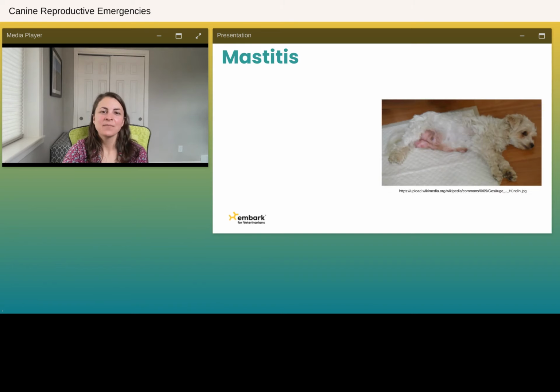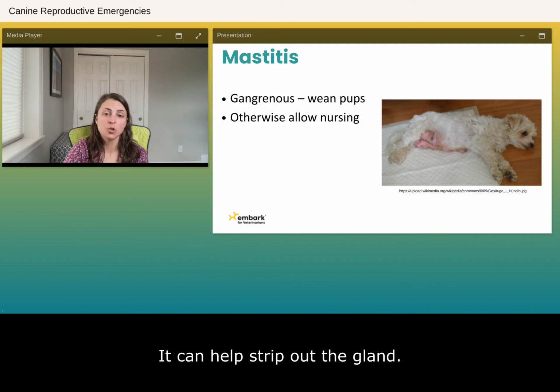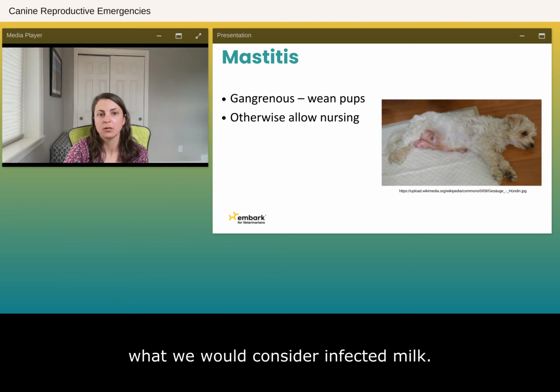So if the mastitis is gangrenous, we wean these pups. Otherwise, we do allow nursing. It can help strip out the gland. And again, that infection probably came from the neonate, so it's not harmful to have them nurse on what we would consider infected milk.